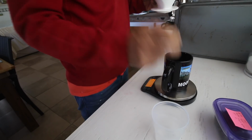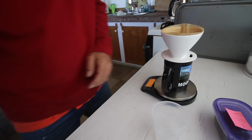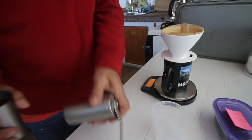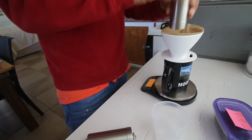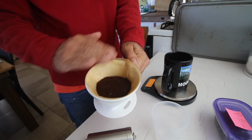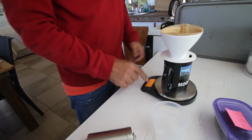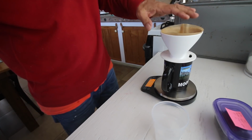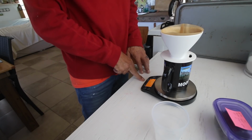Okay, so cup. Oh, I forgot. All right, I already ground the coffee. So I'm going to put the coffee in. Good. And just tap it around because I want it to be sort of flat like that. Then I'm going to hit tare, boom. Now we're down to 0 again, because in this I've got 30 grams of coffee, and I'm going to put in 350 grams of water to make it.